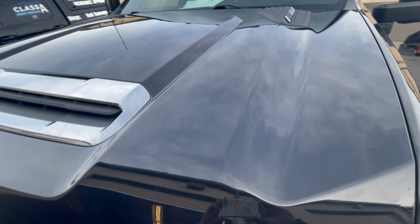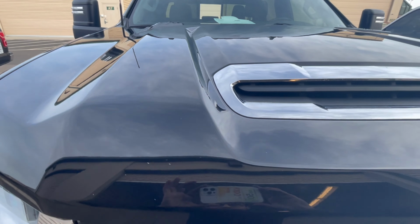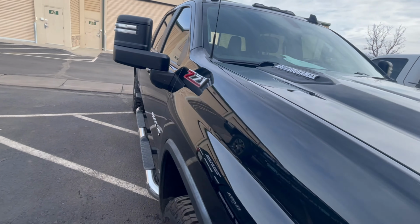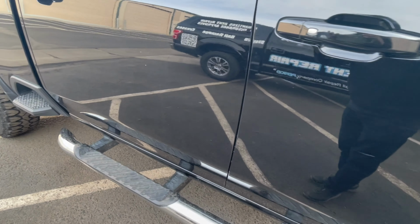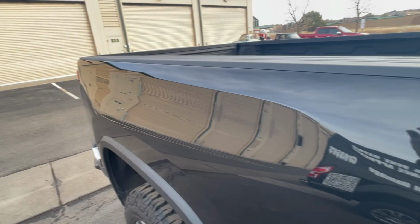Remember how bad the hood was? Even that big dent there, I fixed it. Remember the very big dent that was there? Fixed it for the customer for free. The bedside. Let me show you the roof.